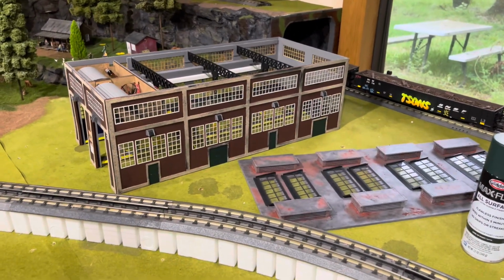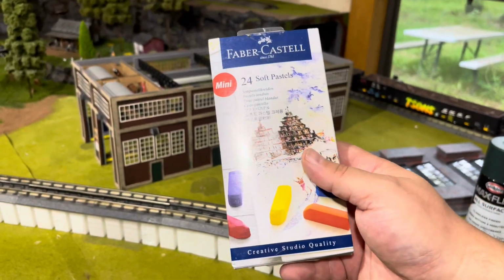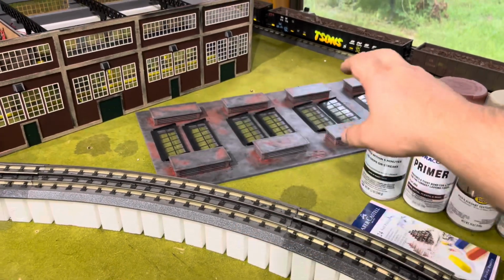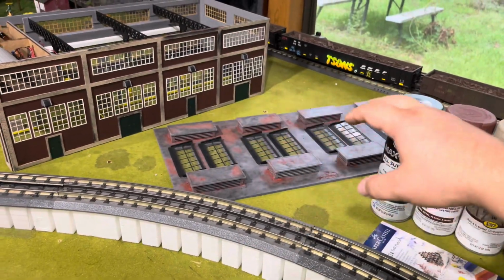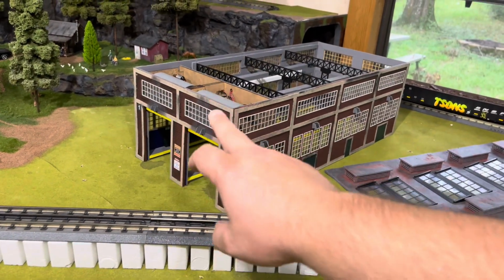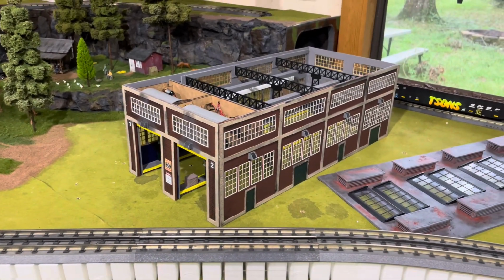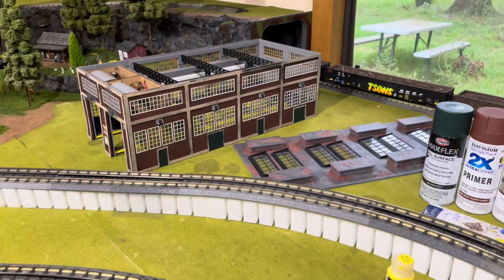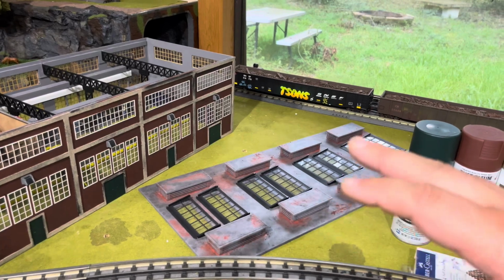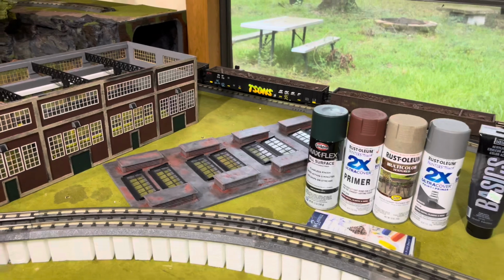And then for adding extra detail, we use these cheap Walmart pastels. This is what added our rust effect on the roof, as well as adding some dark gray on the front to simulate smoke coming up from the engines, staining the front of the building. I'm very happy with how that turned out. I do think we went a little heavy with the rust up top on the roof, but we might dumb that down in the future with a little more of a black wash to help tone that down a bit.